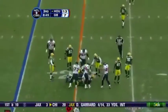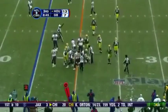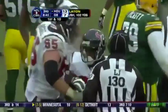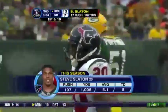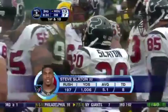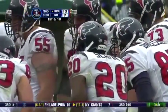Slayton keeps those feet moving again, and he picks up another 5 yards. A.J. Hawk again with the tackle, and Slayton has now gone over the 1,000-yard mark for the season. And what a nice season it's turning out to be for Steve Slayton. Gained 6 yards there. 5.1 yards per carry, 8 touchdowns, 17 carries, 103 yards today.